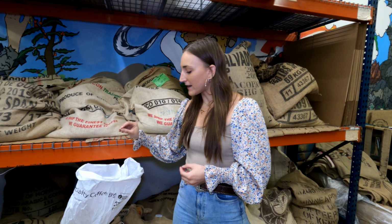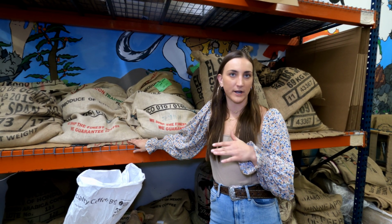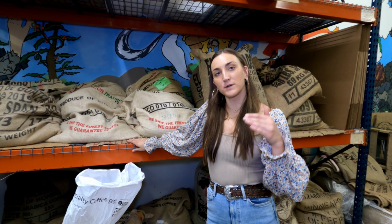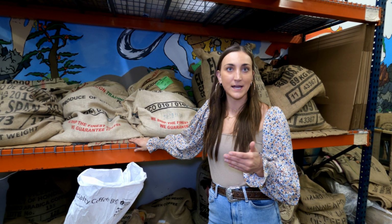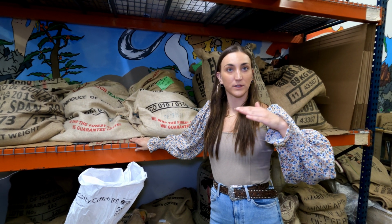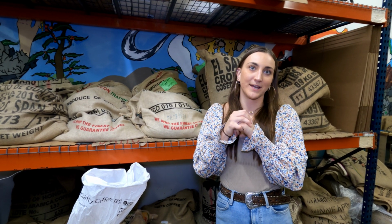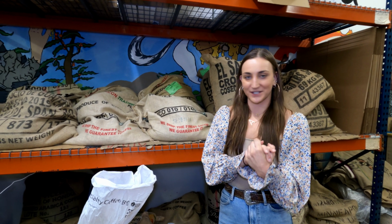With those profiles and flavors comes the cupping. A quality grader, or Q grader, is equivalent to a sommelier in wine. They'll go through and do a professional cupping where they do a dry smell, a wet smell, and then they'll taste it. Based on their score and all the training they've had, if it's at 80 or above, it will be specialty grade. So we have everything 82 to 87, and it's just phenomenal.